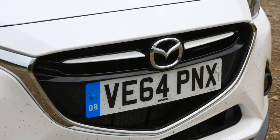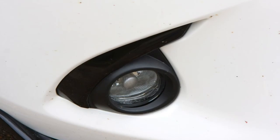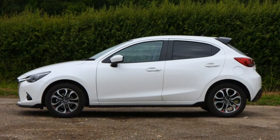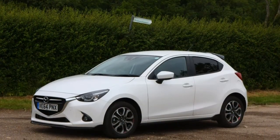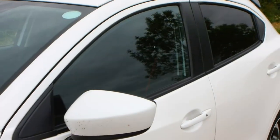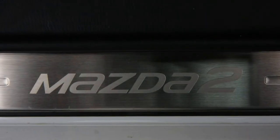Everything feels well assembled and robust inside the 2's cabin, although those who favor soft-touch plastics will be hard-pressed to find any. It's a spacious cabin too, limited to 5-door bodywork. Although access to the less roomy-than-average boot space is compromised by a high loading lip and narrowing aperture.